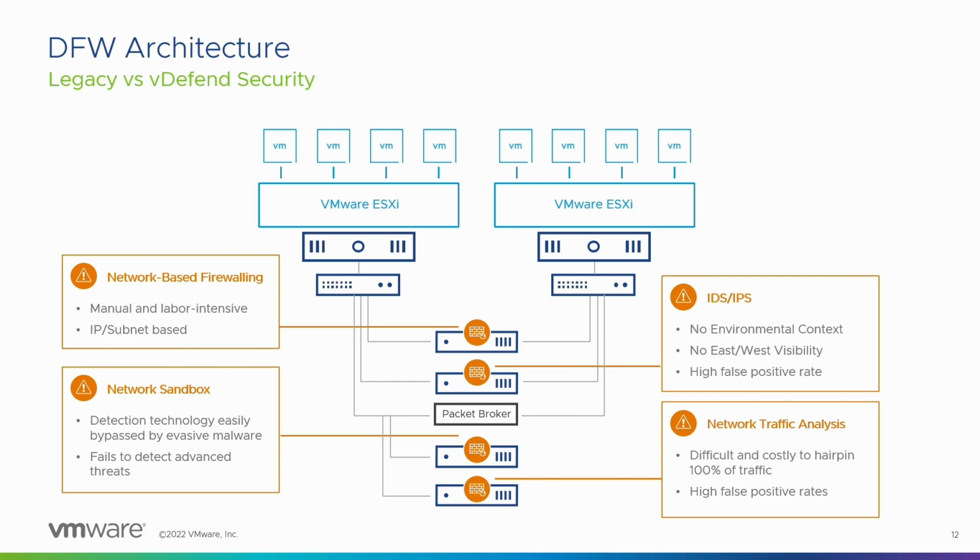Along with the fact that these are all separate devices, we have to have some way of correlating the data into a singular pane of glass, if you will, or a singular monitoring station. That means taking a little bit from the network-based firewalling, a little bit from the IDPS, a little bit from the network sandbox, and a little bit from your network traffic analysis, and then manually, either through scripting or some other way, correlating that data together to know what is actually actionable versus something that might be a false positive by one of these different elements. This becomes operationally complex, it becomes very difficult to manage at scale, and there is a need to combine this technology in an easier way.